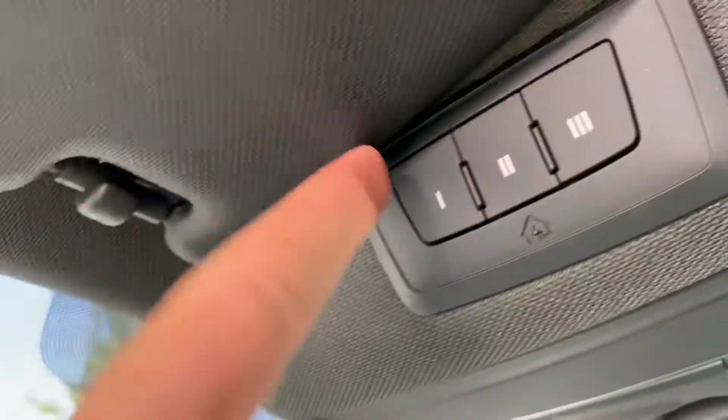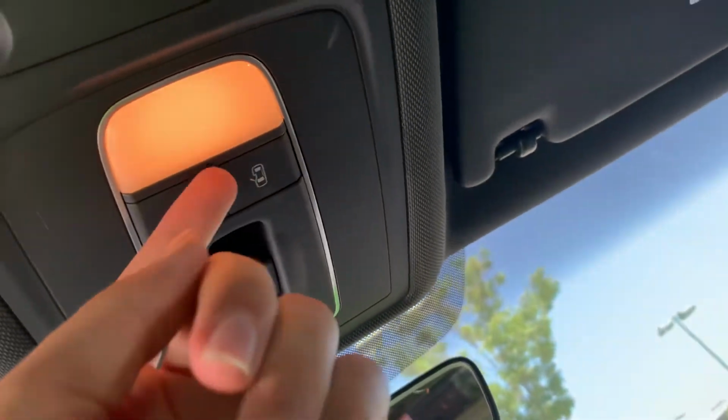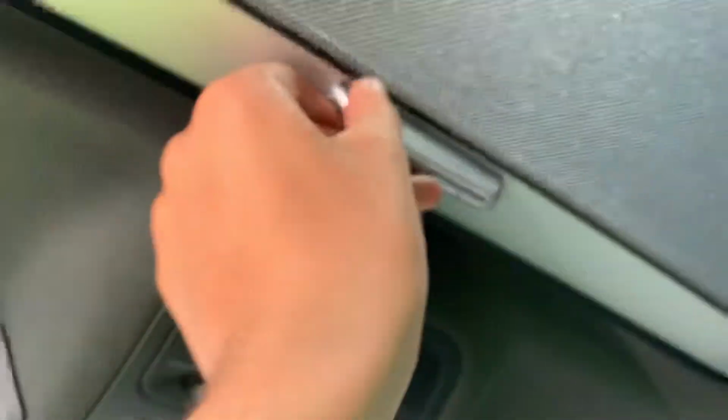Right here's your electronic parking brake. Got a USB port and an aux. Got garage home link right here with sunroof control, your light control, your sunroof right here with a shade.